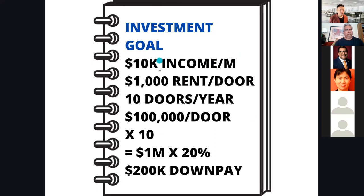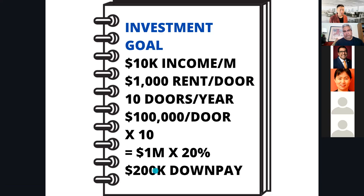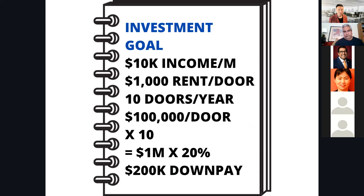So we're talking about the investment goal, right? So $10,000 monthly income, if you do Airbnb locally or if you invest out of state, maybe you can achieve this passive income goal with a $1 million property. So if you need a $1 million property to achieve this $10,000 income, then you need at least 20% down payment, which is $200,000. To get $200,000 as a down payment, you need to probably make at least $400,000 in GCI, gross commission income. Okay.